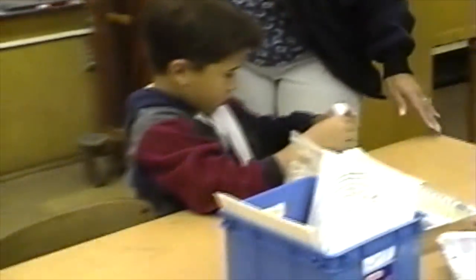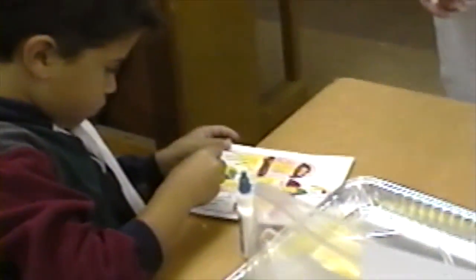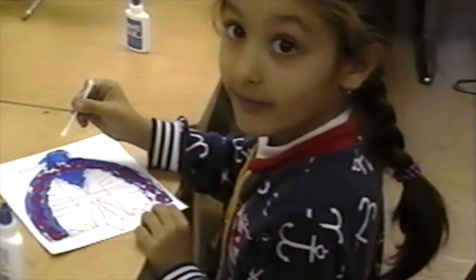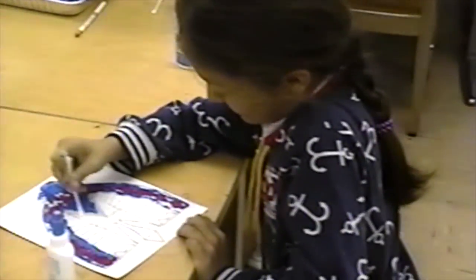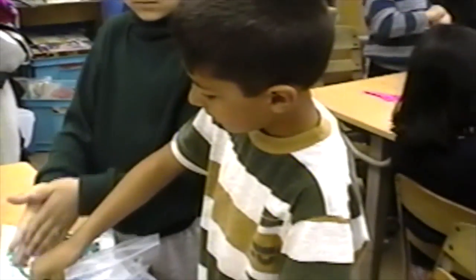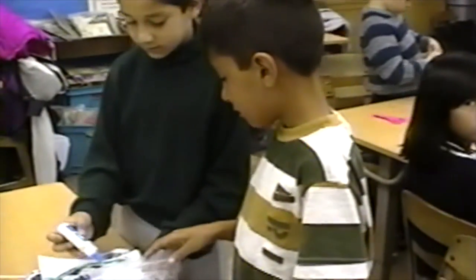Okay, and there's Mrs. Higgins, who's our helper at this table. There's Ryan. He's busy putting on his glue, huh, Ryan? Gotta use just enough, huh? And there's Helen. She's putting on some colors now and some glue with her little... What kind of picture do you have, Helen? Is it a bird? What kind of bird, huh? And Raphael, how are you doing? Raphael, show us your picture. Can you look at the camera? Smile.